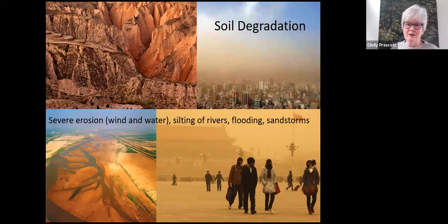Some consequences of soil degradation are obvious in many places. Some of the worst was in China. They've been acting to reverse this, but it's still a problem. We heard just a couple of weeks ago about terrible sandstorms they're having. And this is related to the severe degradation of soil west of the major city of Beijing. This results in these sandstorms and also silting up of the rivers following erosion, and then that results in flooding. So that's some of the worst.